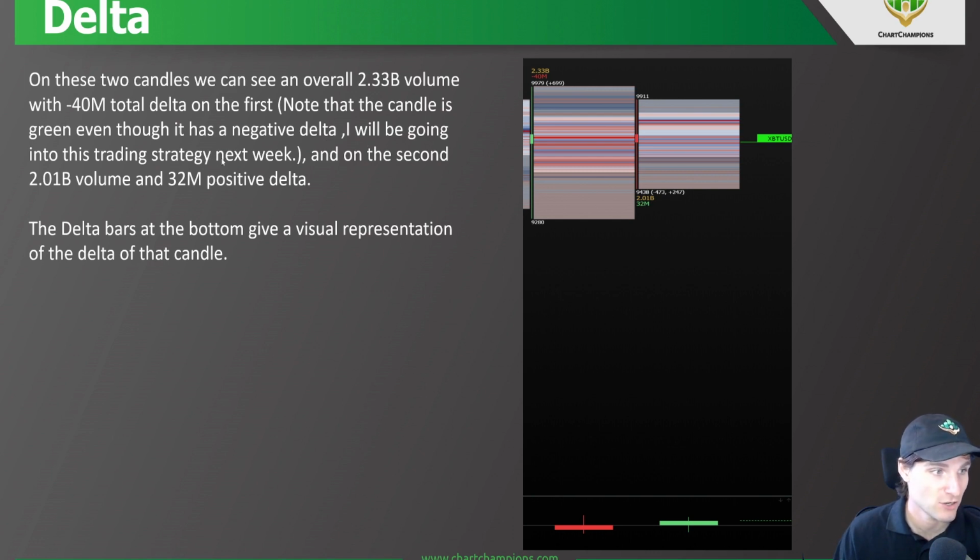So this is a strategy that you can use for trading. It doesn't always mean that just because you have a green candle, the delta of that candle is also going to be positive. There are inverse correlations and there are strategies that you can achieve from this. I'll be linking this into next week's video, but that is a strategy in itself. But just so you're aware, this is the way that you get the statistics.